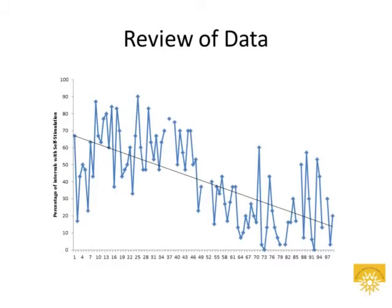And you can see here a review of our data. This was a really successful intervention. We were really pleased with how quickly the frequency of his behaviour decreased from an average of up around 70% down to 20% after only 90 sessions. We were really pleased with this data. He showed a consistent decrease in the level of self-stim.